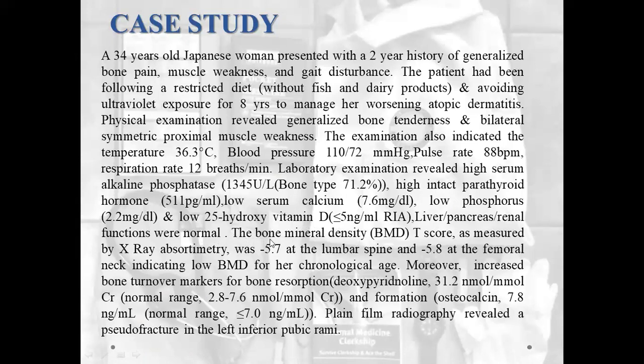The bone mineral density T score as measured by X-ray absorptiometry was 5.7 at the lumbar spine and 5.8 at the femoral neck, indicating low BMD for her chronological age. Moreover, increased bone turnover marker for bone resorption, that is deoxypyridinoline 31.2 nmol per mmol, and formation osteocalcin 7.8 ng per ml. Plain film radiography revealed a pseudofracture in the left inferior pubic rami. Now come towards the case solving part.